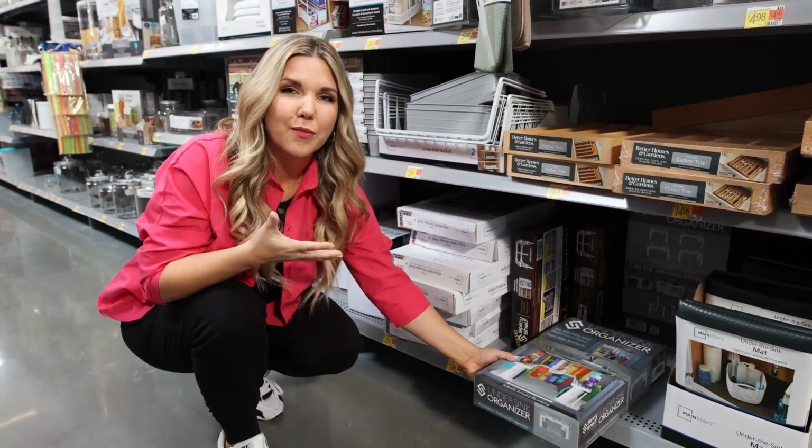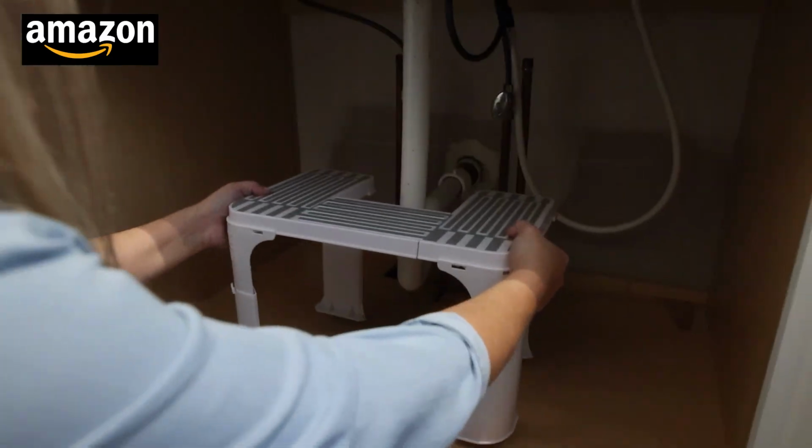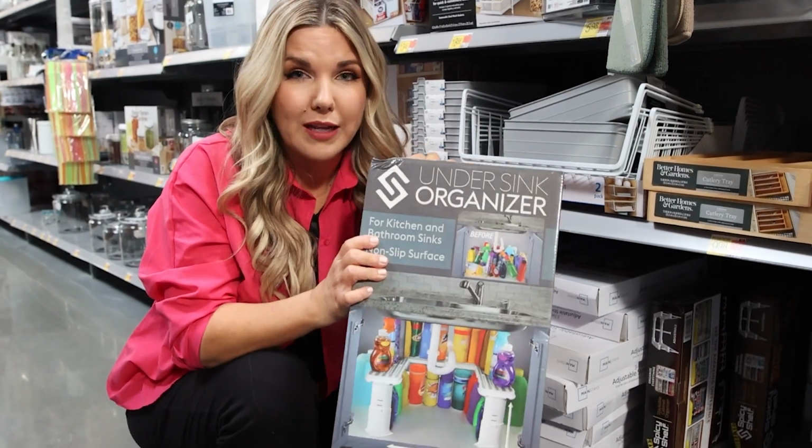I just spotted this item that I recently got off of Amazon. It's an under sink organizer. I think it's actually the same brand. If you're wanting to maximize your space underneath your sink, this is a great option.